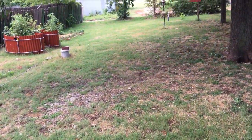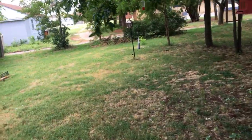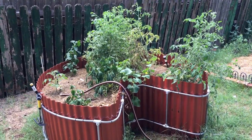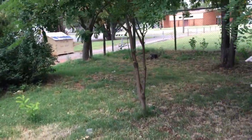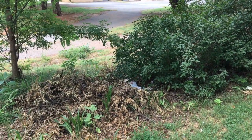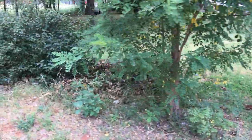So first off, I need to walk around the yard, pick up any tree limbs and trash, and let's see what's going on. Here's our keyhole garden. Go over that some other time. Compost pile. And looking like I got most of the trash up already. That's great. Oh, there's some. Oh, well. That's not too bad.